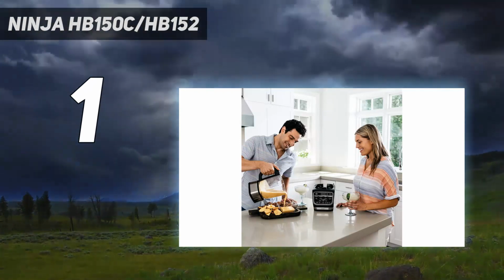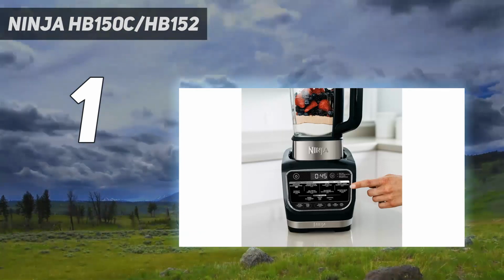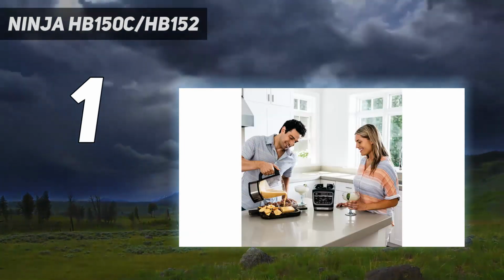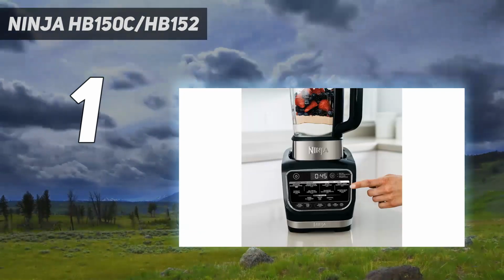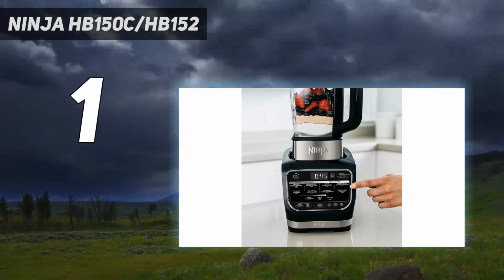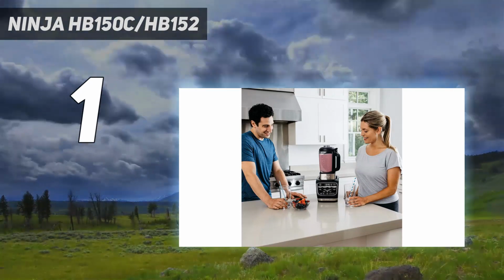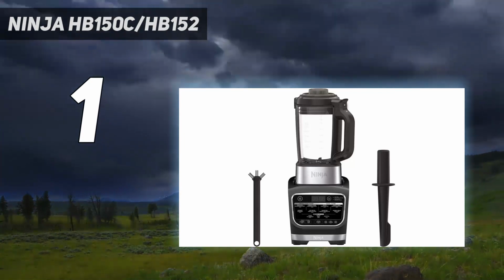That said, it's one of the few Ninja full-size blenders that can hot blend, and its main jar even has a heating element built into it, meaning it can heat and cook ingredients. The jar is made of glass, which is less prone to scratches and discoloration than plastic. There are various blending programs like sauté and smooth soup, as well as manual blend and cook modes, making it a good choice if you like to multitask while your blender runs.